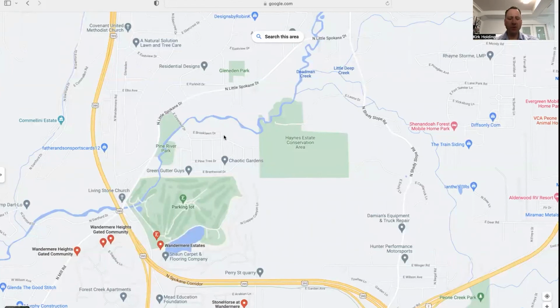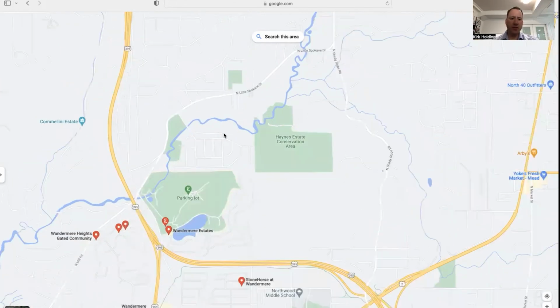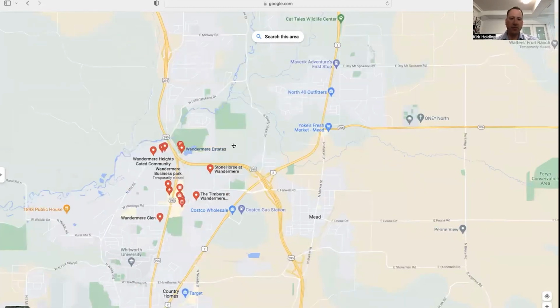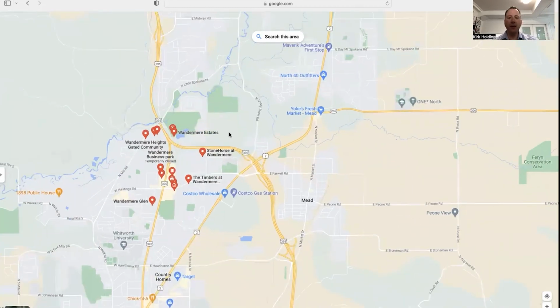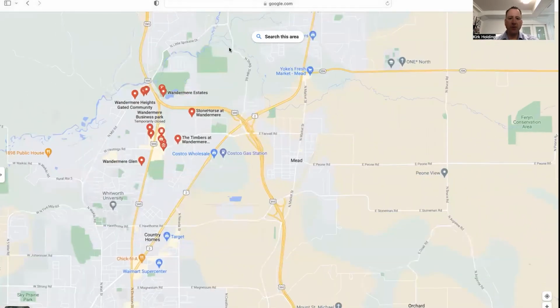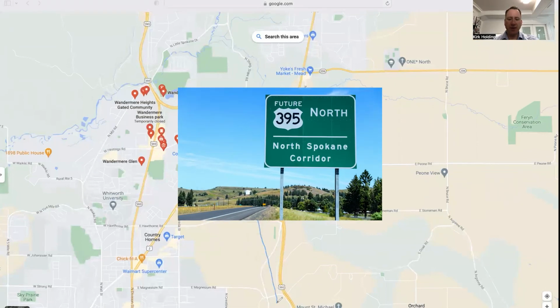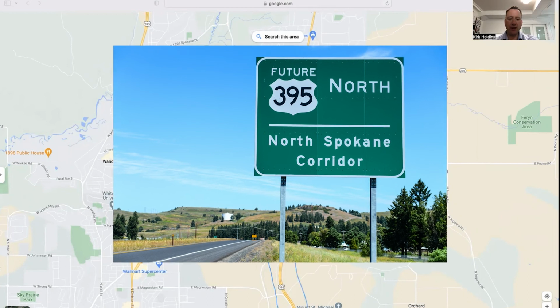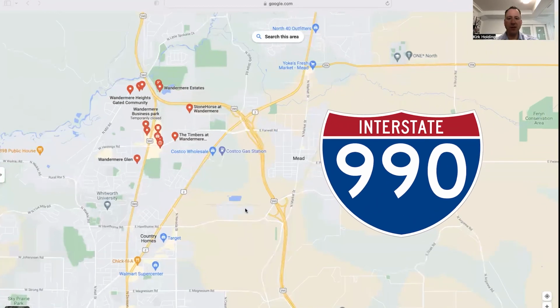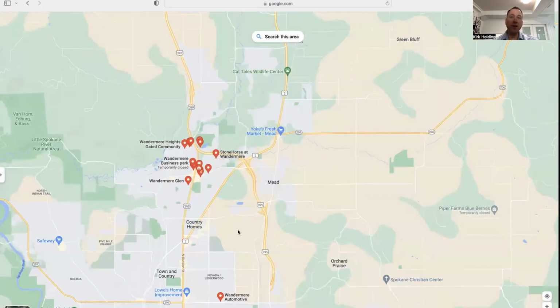As far as commutes, coming into Windermere Heights, hopefully in previous videos we've talked about the north-south freeway and the progress there, but this is all new freeway system that they've put in on 395, coming all the way down here. And eventually the plan is for that to connect to Interstate I-90, which will put a tremendous ease on the traffic if you've got to commute heading north.